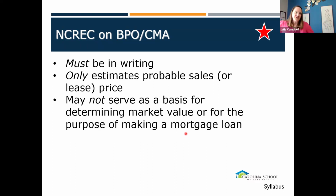You guys can remind me, how many years are we required to keep everything? We're documenting everything, but we got to keep it for how many years? 3. BPOs and CMAs fall under that category. Document it all. Keep it for 3 years.